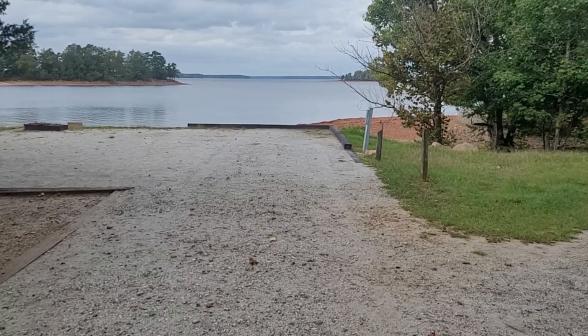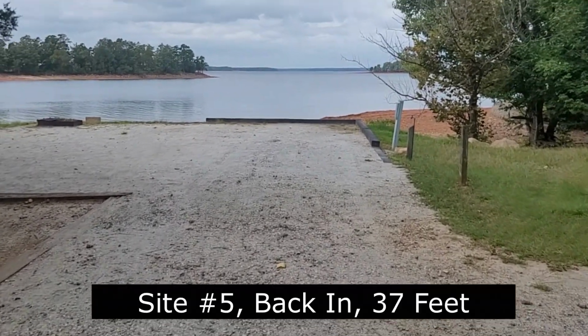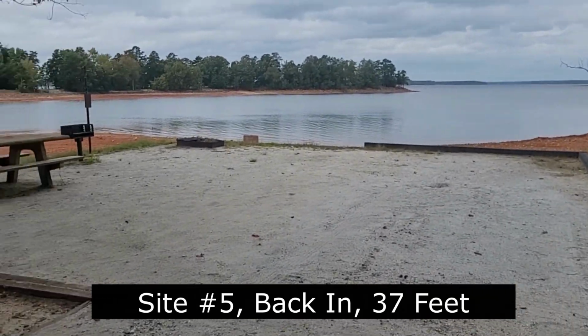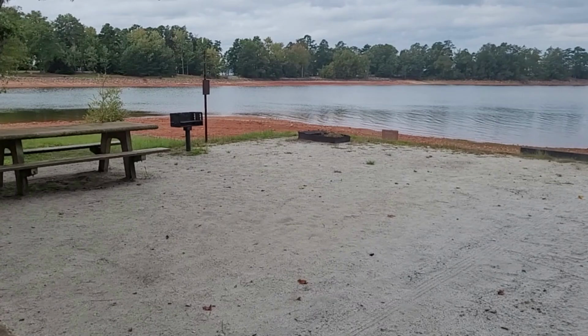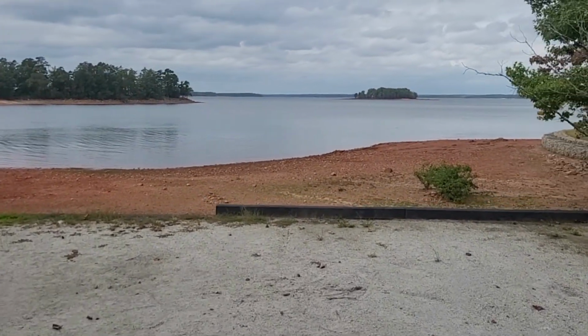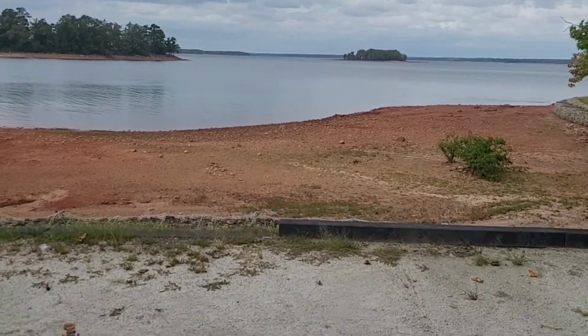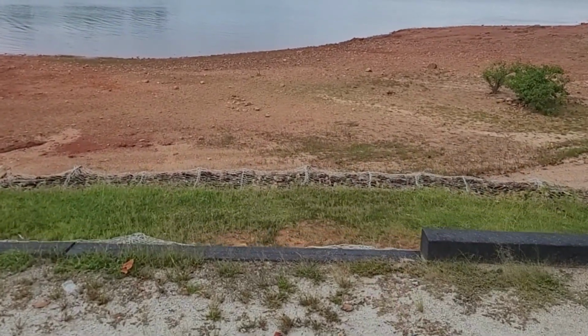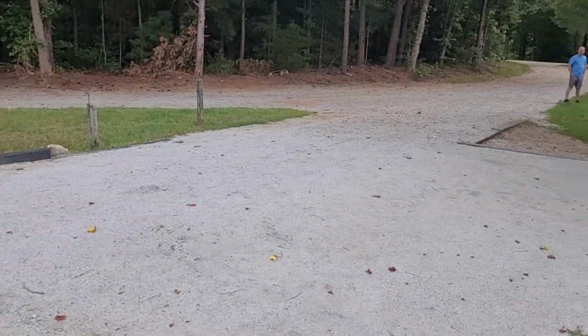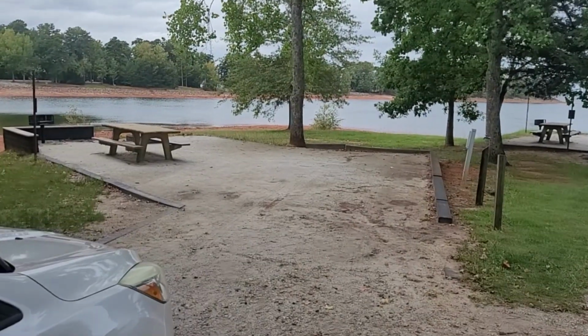All right, this is site 5, 37 feet. Probably one of the best views of the lake. Plenty of patio room here. And again, the lake's down, but when the lake's up, you can see that it would come really to your back door here. You can see the fencing down there. So 37 feet.